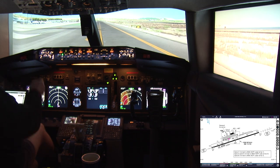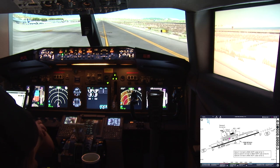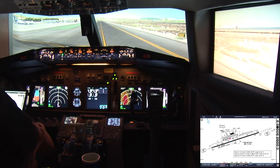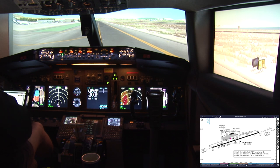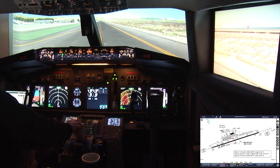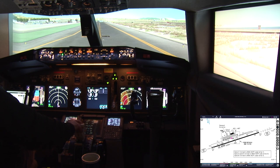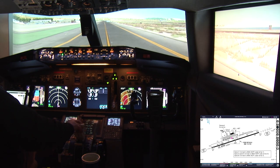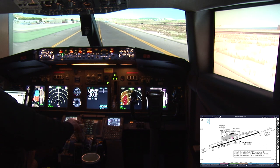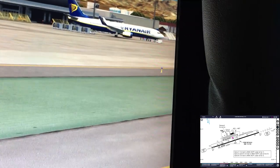Now we have to go all the way to the end of the taxiway. There's the Air Force jet, just pulled out onto the taxiway ahead of us. Oh, he's going straight for the runway. There's Ryanair parked over there.